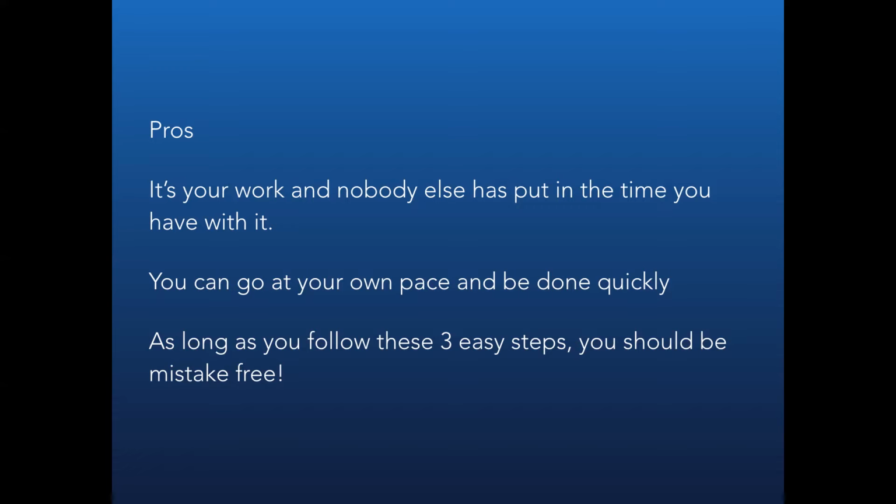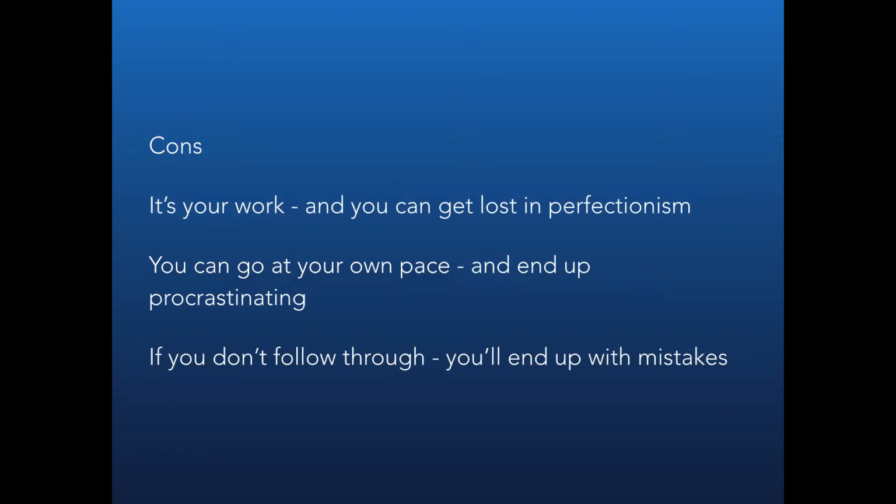So going at your own pace can be a major benefit, and you can get it done a lot faster. And as long as you follow these 3 easy steps fully, you should be completely mistake-free by the time you're finished with your editing process. All right, now the cons.